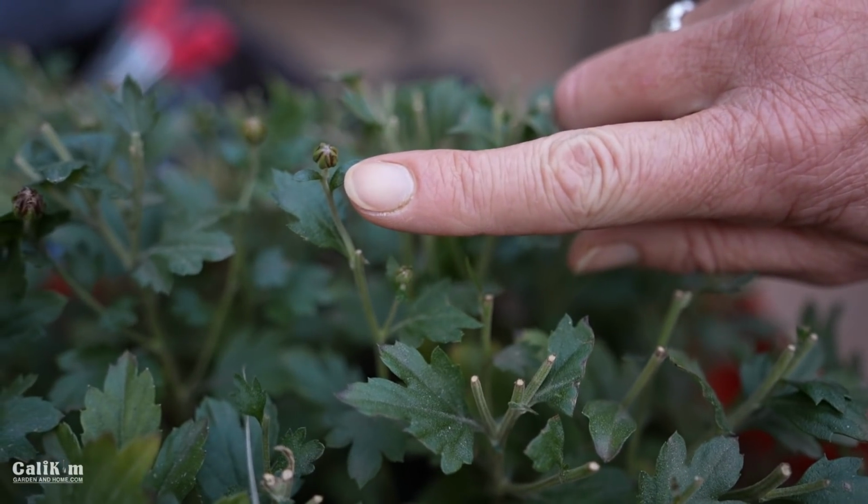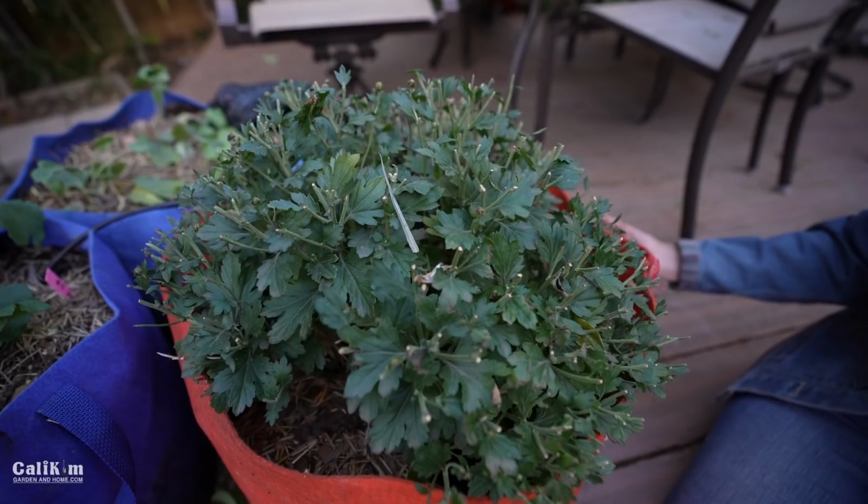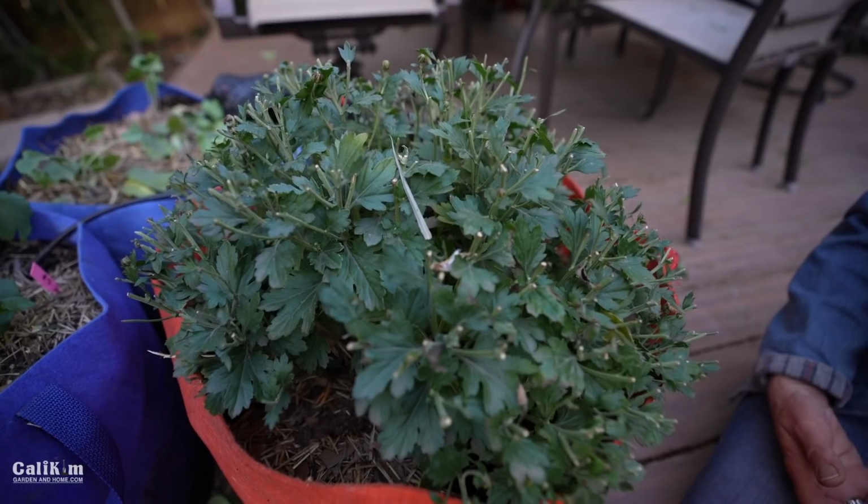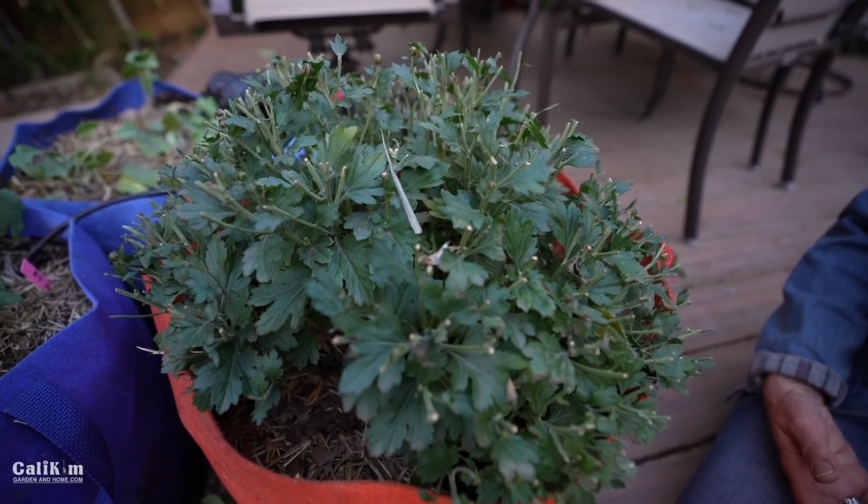Mums are perennials, and some of mine I've grown for several years. They're absolutely beautiful flowers. Once these rebloom again, I'll show you what they look like. They come in all sorts of different colors. I think these are a white one. So you're gonna love growing your mums too.